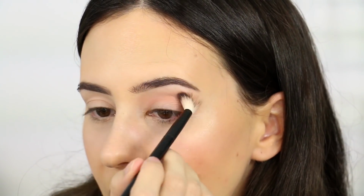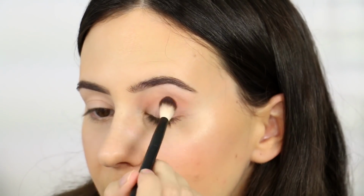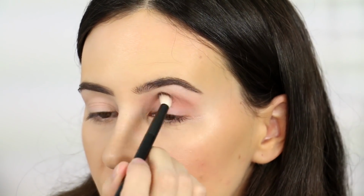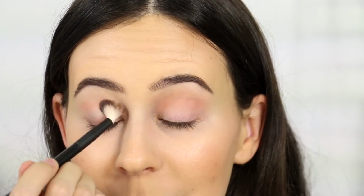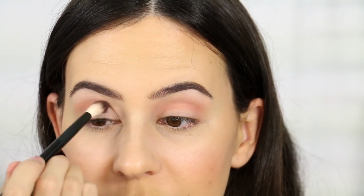It definitely looks a bit more pink on me than it does in the pan, but that's to be expected. With neutrals, your skin tone and undertone will change everything. It's kind of hard to judge what it's going to look like on me normally, but if you have a warm undertone, it looks a bit on the pink side, which is going to work. We're going to go with a burgundy fall-ish look, so a bit of pink is okay.